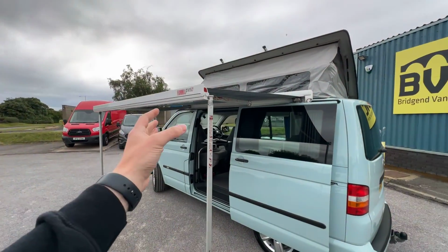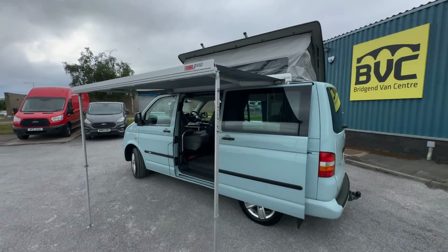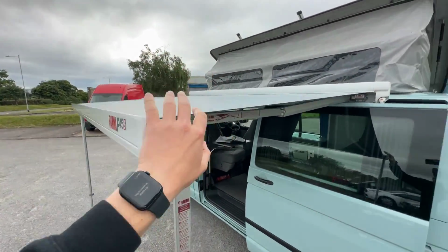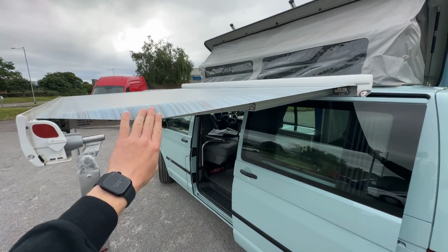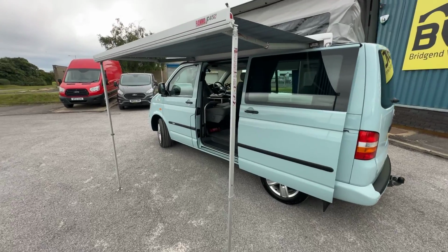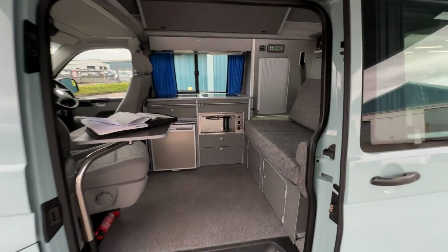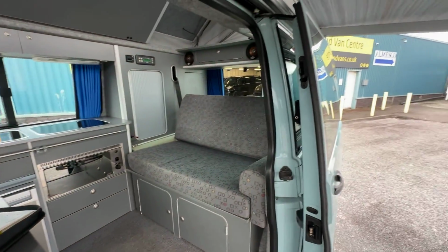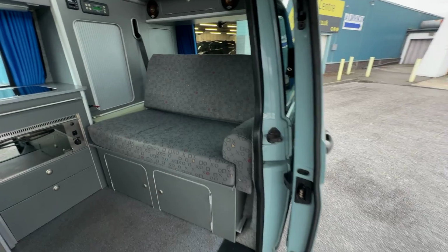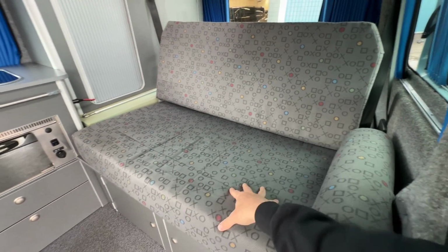So, of course, from this side you can see we've got the Fiamma F45S wind out awning. Really nice touch with this. It is white. If we look up on top of here, this is in a sort of a matching blue colour to the van as well, which I think is a really nice touch. In lovely condition, and a really nice addition to the van, of course, giving you that shelter and extending the living space out here.